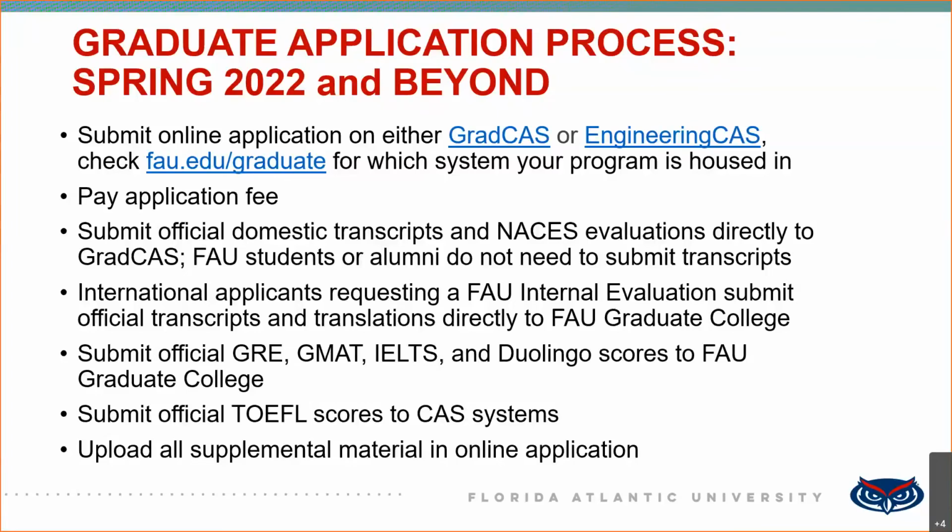The CAS system is similar to our online system, except the CAS system is going to take every supporting document as an upload into your application. So you'll fill out the CAS system, and you're going to pay the application fee. The application fee will vary depending on which CAS system you're in. And then the next thing you need to do is submit your official transcripts. So official domestic transcripts and NACES evaluations can be submitted directly to the CAS system that you applied for.